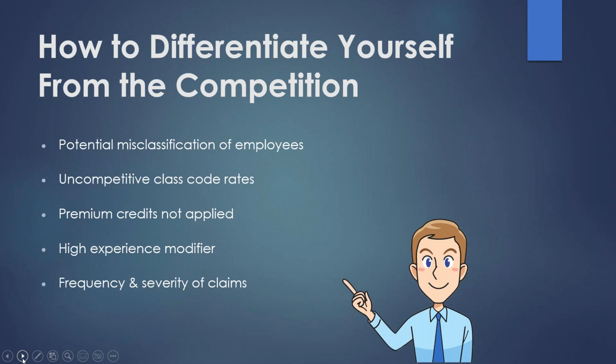So if I'm ever unsure of the correct classification, I always double check with the WCIRB for California risks or the NCCI for risks outside of California. When obtaining information on the employee's classification, it's always best to gather a list of their duties as well so you can confirm this with the carrier.